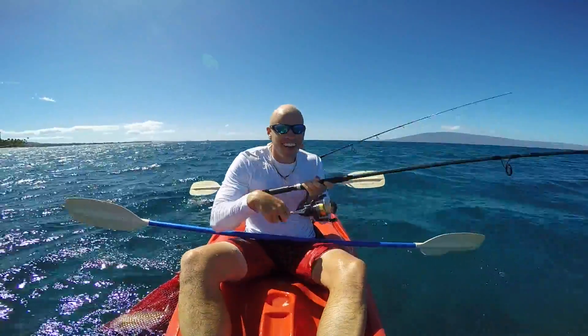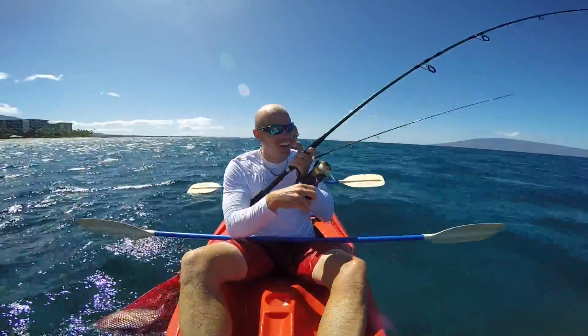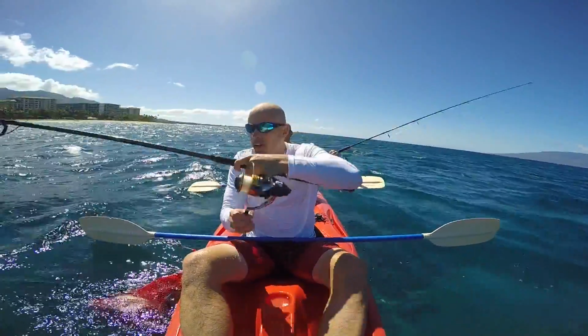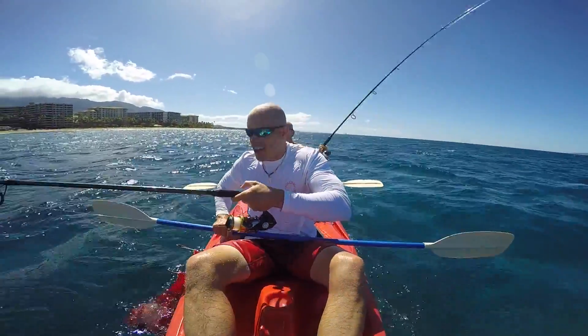Non-stop action, folks. This is all within a real short period of time. Notice the sun hasn't moved. Sometimes even when we're kayak fishing, we'll have to wait quite a while between bites.